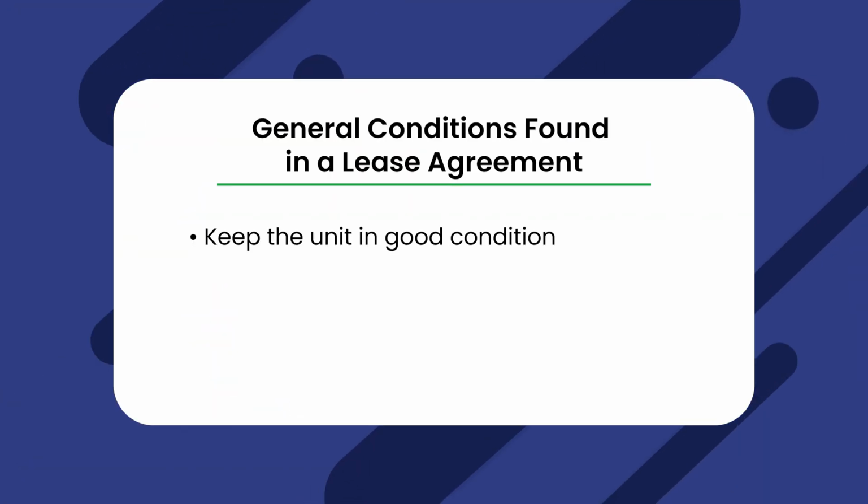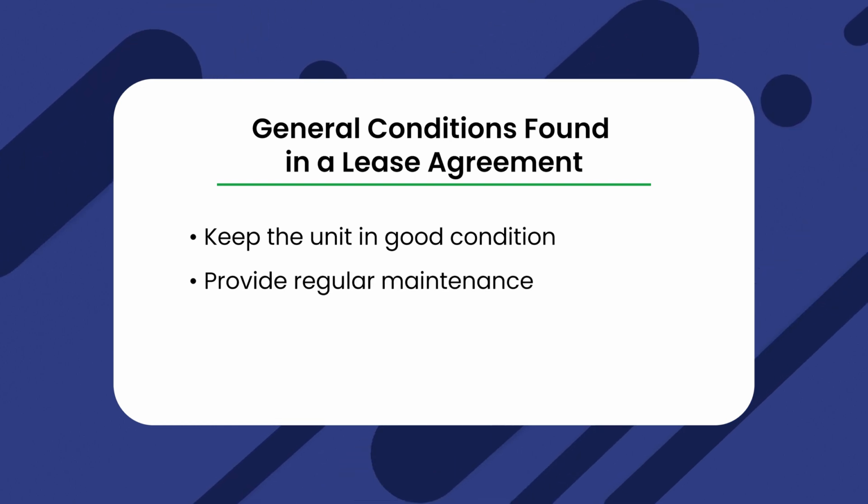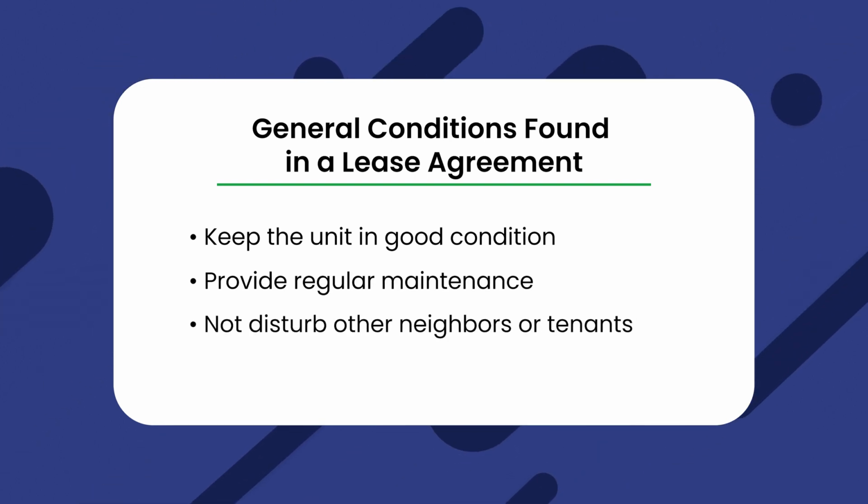Keep the unit in good condition so that it complies with local housing guidelines. Provide regular maintenance to fixtures and utilities. Not disturb other neighbors or tenants in the area. Pay rent on the day it's due.